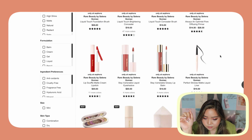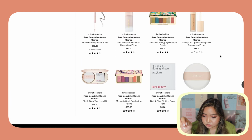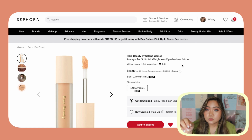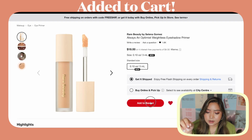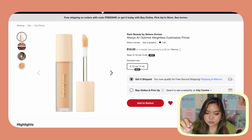We'll see. So anyways, as I was saying, they also released an eye primer, so I'm going to get that in addition to it. I am really excited to test this out with their new eyeshadow palette, so adding that to the cart. So let's just keep going.